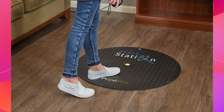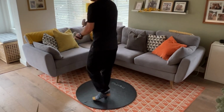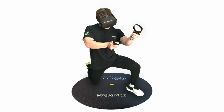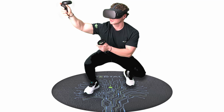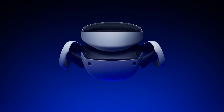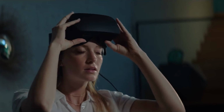Customizability distinguishes the Proximat Metaverse Portal. You can choose from future cityscapes and peaceful forests. This personalizes your VR setup and gives you visual cues to keep centered on the mat. VR headset and gaming system support are other benefits of the Proximat Metaverse Portal. This mat works perfectly with PSVR, Oculus Rift, and other VR platforms.